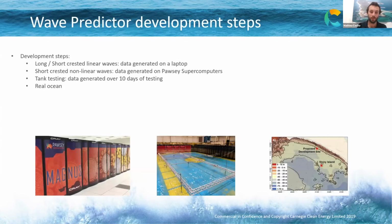This slide is about how we went about developing the wave predictor. So we started off with quite a simple data set, and the aim of the first step was really to develop a proof of concept. So we generated very simple linear wave data from my laptop. They're quite easy and simple to generate, and we trained the wave predictor on this data set just as a proof of concept.